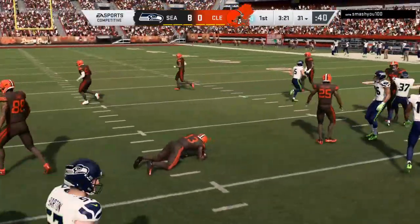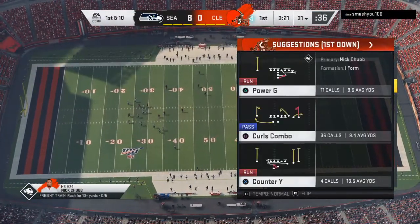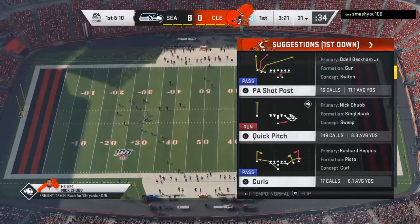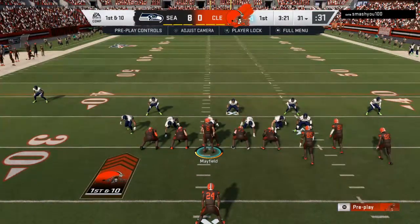And nice work on the return as they'll start their drive just past the 30-yard line, at their own 31-yard line. Line of scrimmage, the 31, now on first and 10.